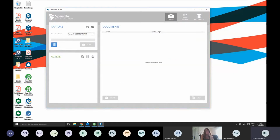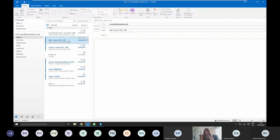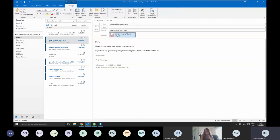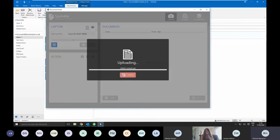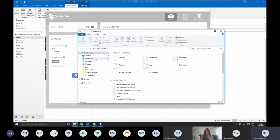So whether you're getting these invoices via email, or again, you're having to scan those in, you can just drag them in like that. I'll grab a couple more to show you as well.